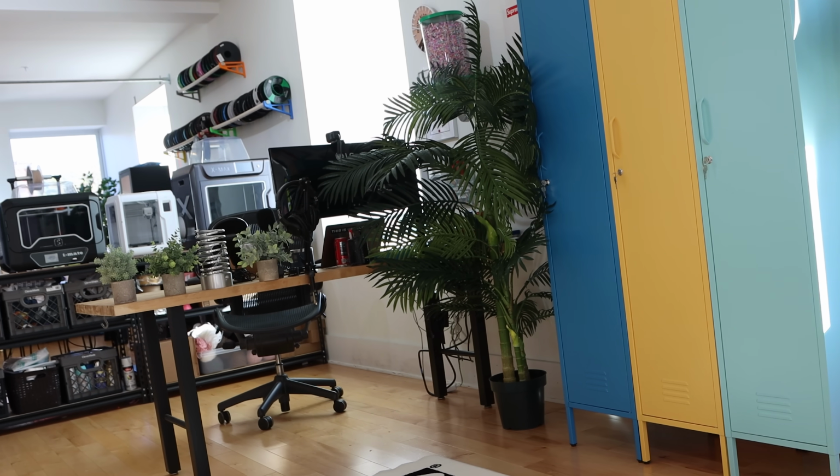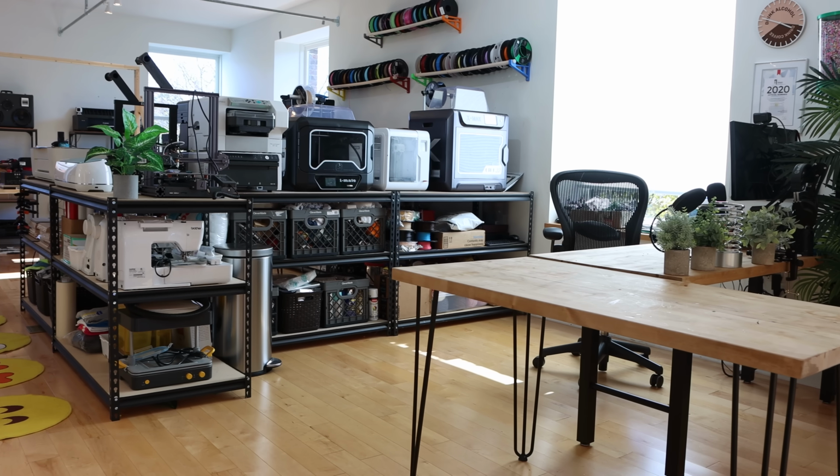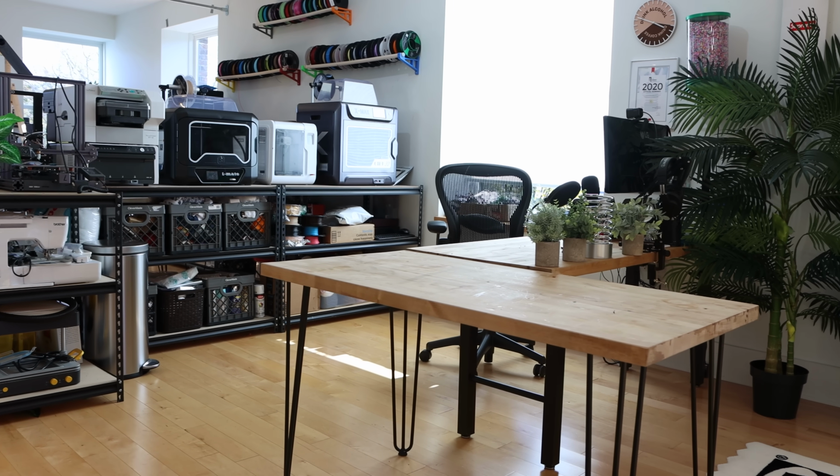But then we've got my workstation over here. This is definitely where I spend a good amount of my time working on my designs, answering emails, doing all of the stuff that you need to do to run a business. And I really like this setup because I can be working on something and then super quickly send it off to the 3D printers right behind me. Or if I'm working on something, I can be on my computer, look over my shoulder, and see exactly what's going on with the prints I have for the next invention.